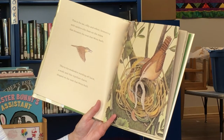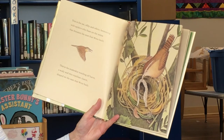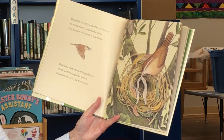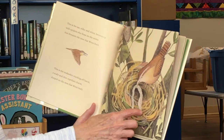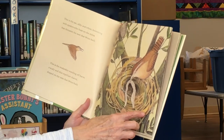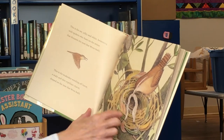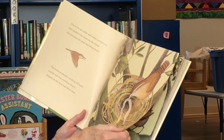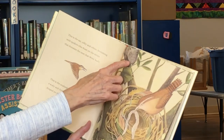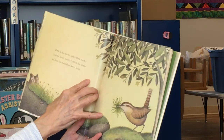This is the snake skin, warding off harm, a scaly and thin reptilian charm draped on the nest that Wren built. There it is. So look at all the different things that go in a nest. Did you think they would have a snake skin? I didn't. That's a surprise to me. Look at the little squirrel. He's watching to see how the nest is coming along.